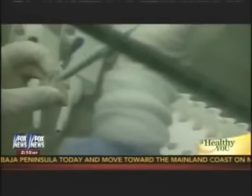GMO stands for genetically modified organism. Basically what it is is food made in a laboratory. Until the last 20 or 30 years, this is food that has never existed before in humanity. So it's made in a laboratory, and more often than not, they're inserting viruses or bacteria into these plants. Why do they do that?